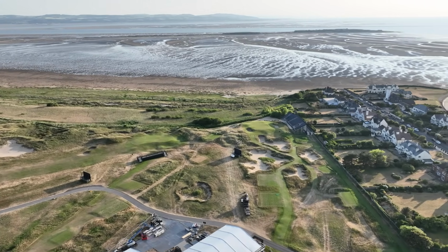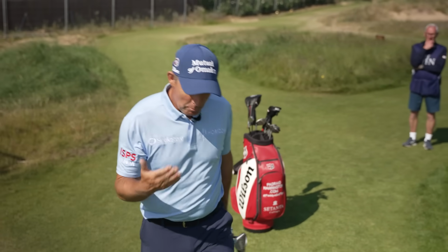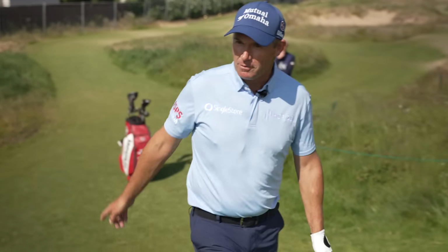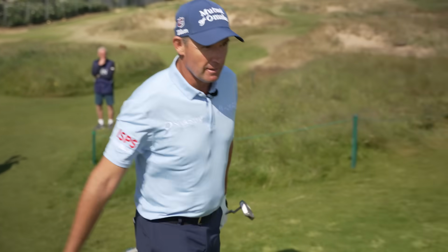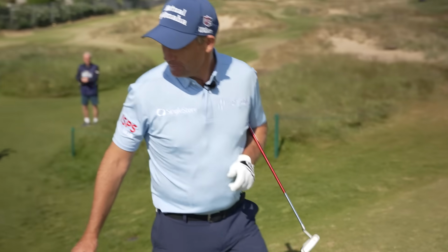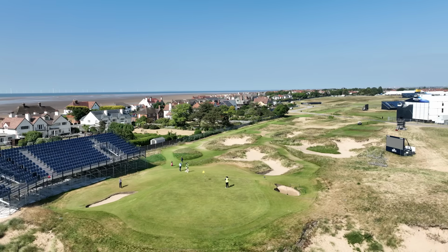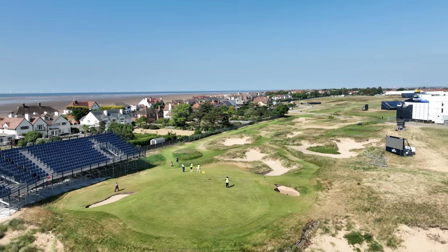So now we're approaching the green. The first thing you notice is there's a big elevation here. It's got to be 12 feet from there up. So anything in this area, you're certainly struggling. You won't be struggling to make four.